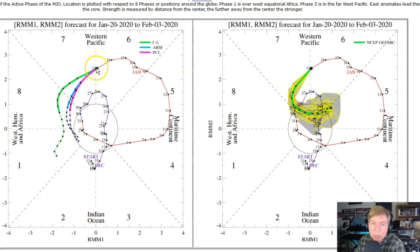The heavy dot is where the active phase of the MJO is. And the further away from this circle it is, the stronger it is. So the active phase, moderately strong over the West Pacific today. Over the next two weeks, according to the statistic model, it's to move over North Africa.